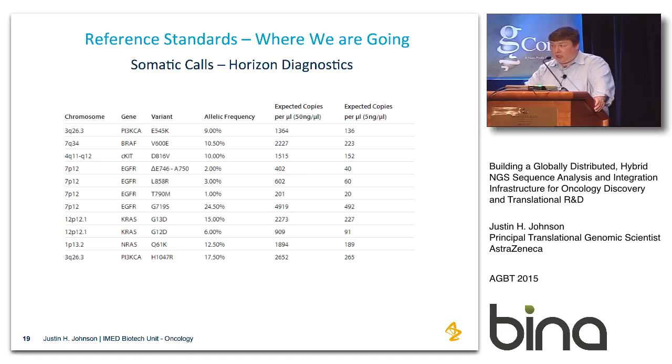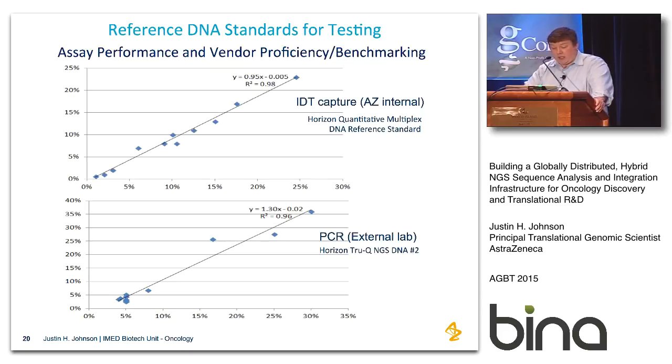In fact, the T790M mutation that I talked about is spiked in at 1% in this mix. So we've been showing a lot of good success internally through our pipelines on validating those, both through hybrid capture and PCR-based amplification methodologies. And we've been extremely excited about the IDT pan-cancer panel that we've been running on this. We've been seeing a lot of really great results.